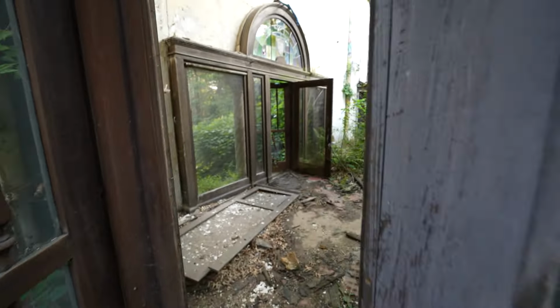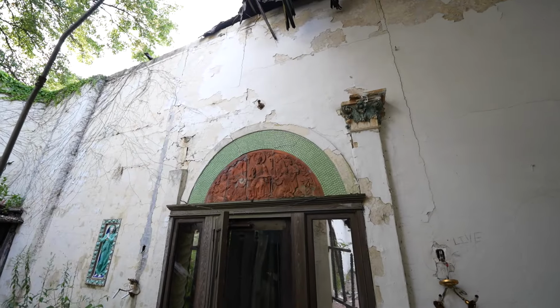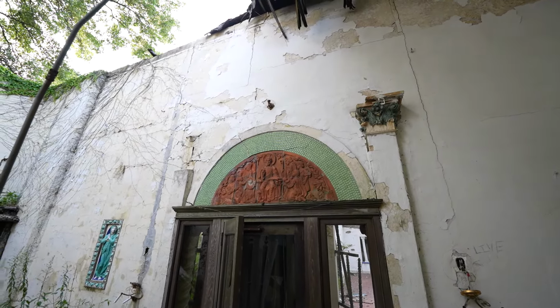There is no roof. I think that's the roof in that pile. Now, we have some sort of religious carving up there, and what looks to be a family crest in stained glass.